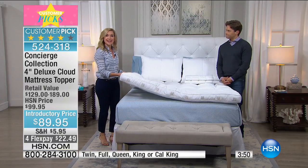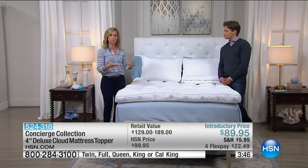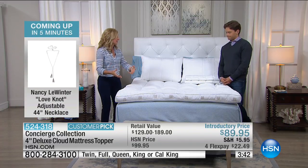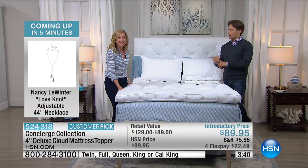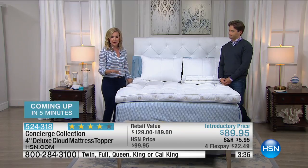And the other thing is it's not attached. Many times when you go and shop for a mattress, the pillow top that you're paying $200 to $300 extra for, it's attached. It's never coming off of that. It's not washable. This allows you to customize any bed that you put it on.